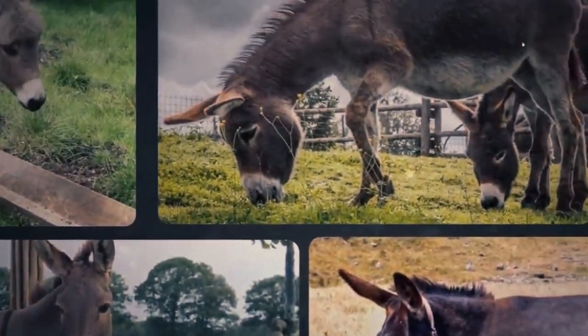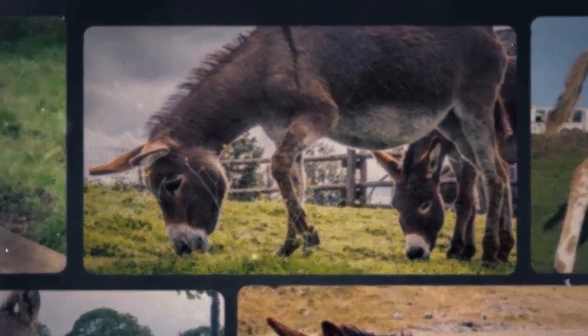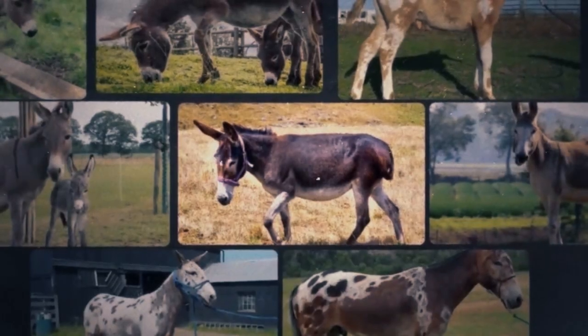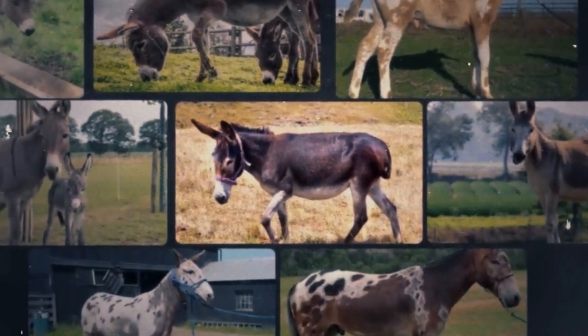They also face certain health challenges due to their mixed genetics. Mules come in various sizes and colors depending on the specific breeds of the horse and donkey involved in the cross.